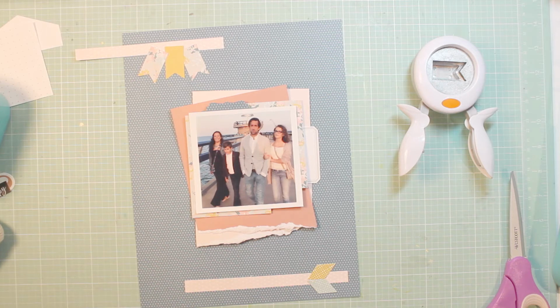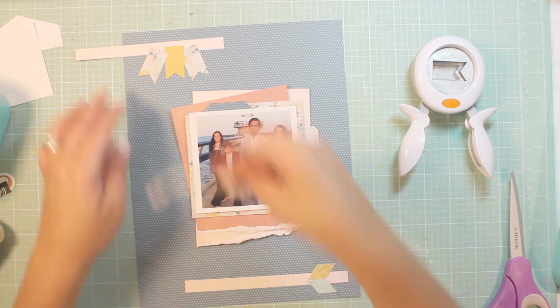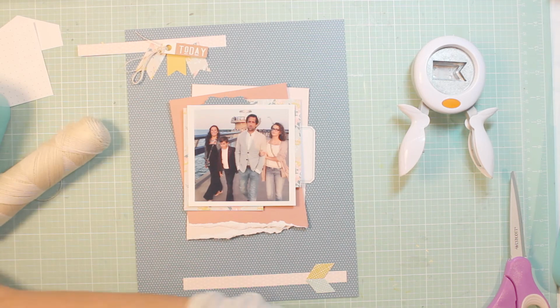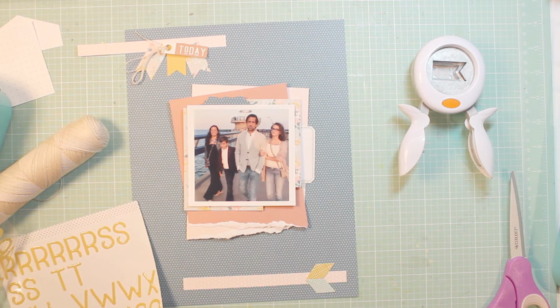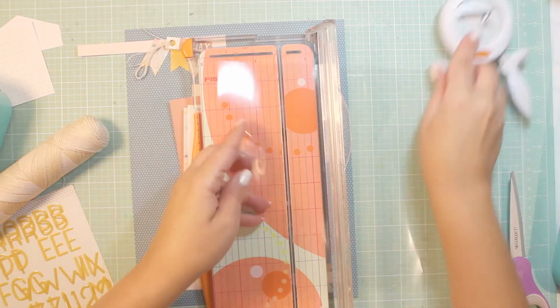And I don't dismount my Canon camera while I'm recording. So I have to capture my photos of my layouts with either my iPad or my phone. But I refuse to delete apps like Instagram, which I believe is another thing that takes up memory, right? And I delete all of my messages and I clear up all my emails and stuff like that.